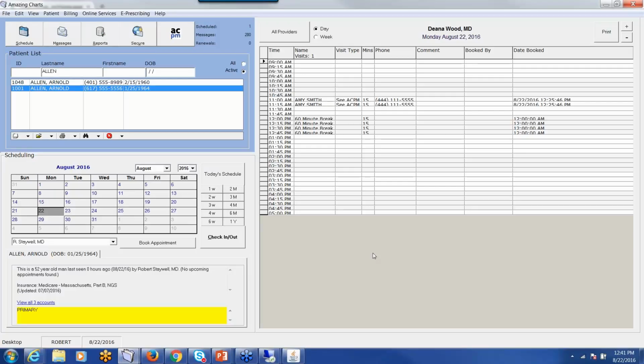So that was a high-level overview of Amazing Charts Practice Management. What I'd like to do now is open up the floor to some questions. I did see some questions come through right at the beginning, so I want to make sure that we take the time to answer those questions. Everybody is currently muted, and you're going to remain muted.